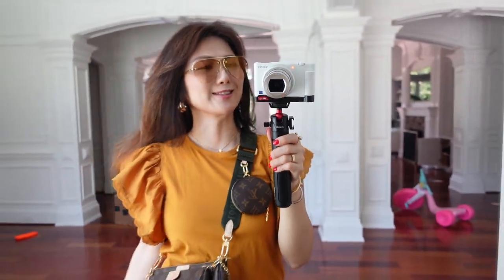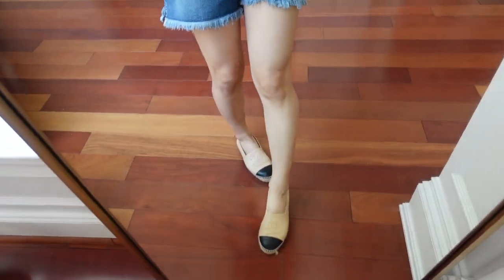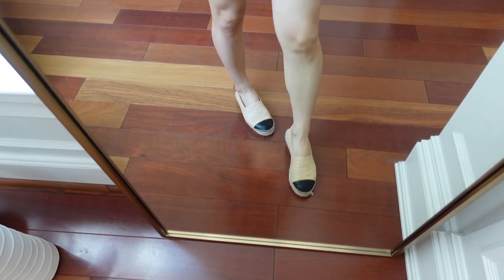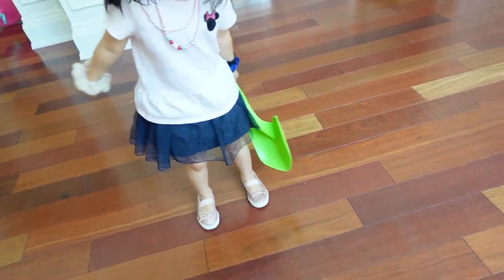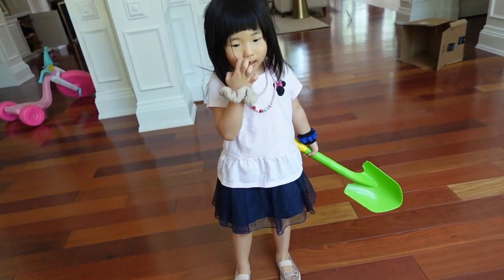And this top is just so cute. I have my oldie but goodie Chanel espadrilles, the beige color. And Lydia, do you want to show them what you're wearing? Yeah. This is the outfit Lydia picked out, and she chose everything. This is what my mommy bought for me.